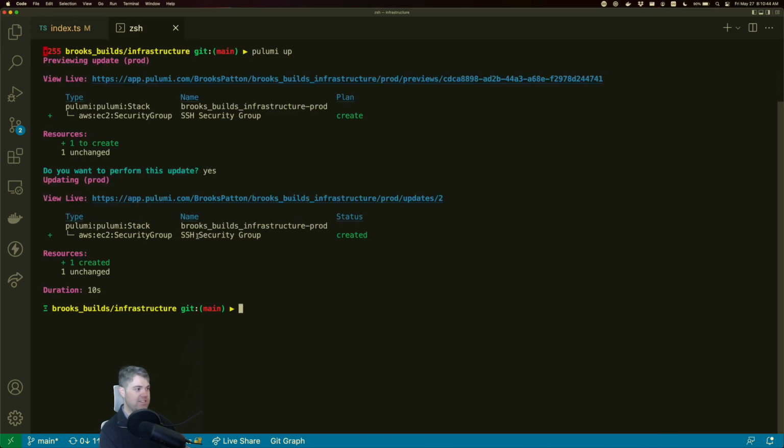Okay, so it created a security group. I should come over to my end and go to EC2, security groups. Okay, so one thing I noticed, it doesn't have a name.